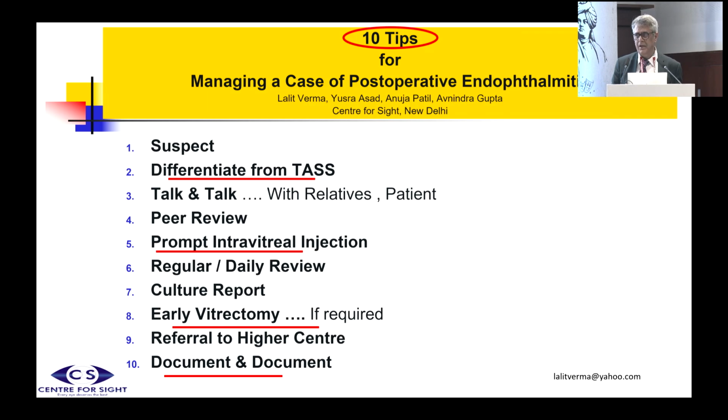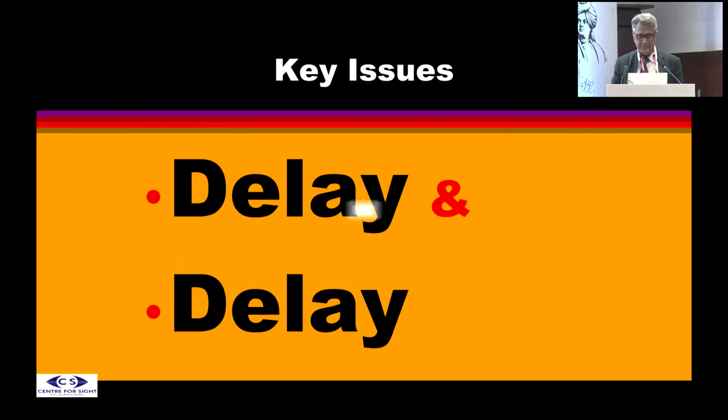Documentation is important primarily to save you in the court of law. Court of law does not say that every patient has to improve. Court of law just says that you have managed it appropriately. That's all. Patient may still have phthisis bulbi, but if you have given the intravitreal antibiotics, no court can sue you, believe me. But you have to document. You have to write it down, intravitreal vancomycin given. Post-op day 1, seen this thing. If you have followed a protocol, believe me, no judge can sue you.